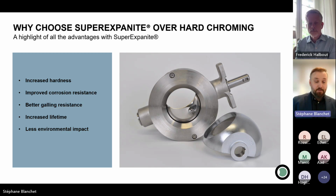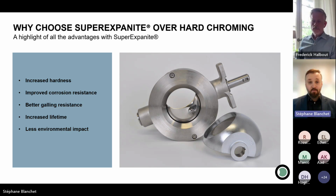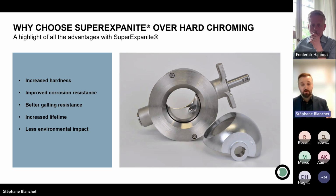And then, of course, as Frédéric mentioned, it improves the galling resistance. So it can provide opportunities for us also, because we can use it in titanium valves where traditionally we use only a soft seat to avoid any galling between the metal seat and the titanium ball sector. But with SuperExpanite treatment, we can use a metal seat also. So we could use a titanium ball sector valve for abrasive applications and very corrosive applications as well, which we couldn't do before.